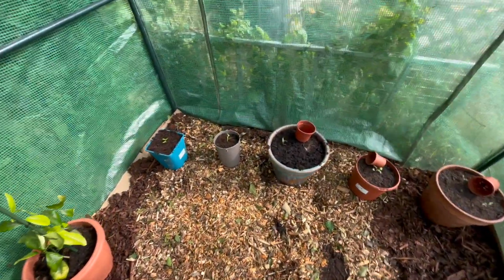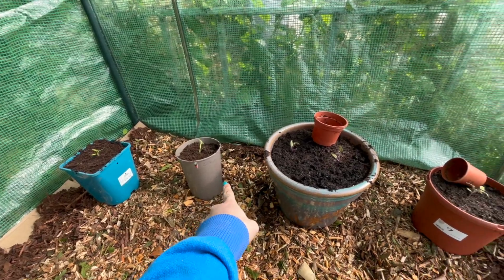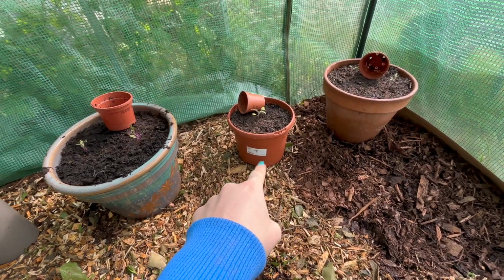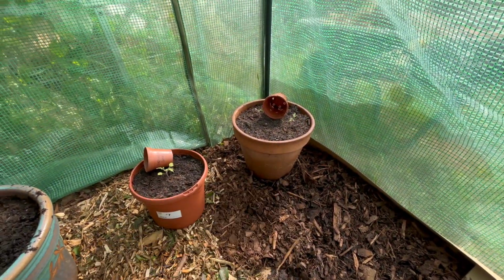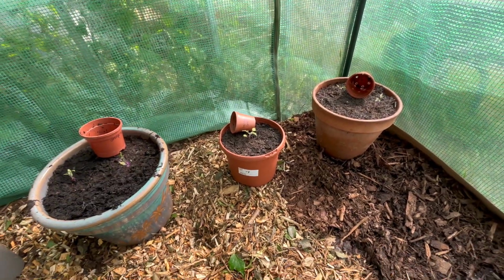Okay, so we're all in. So we've got sweet chocolate peppers, the orange horizon. These are the orange banana tomatoes. The Genovese tomatoes, and the green zebras. The reason the cups are on there still, the pot, is because I don't have any labels yet.